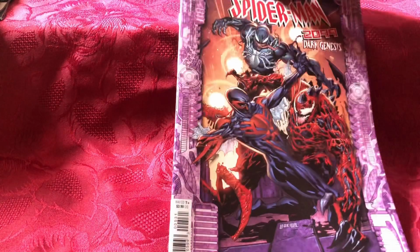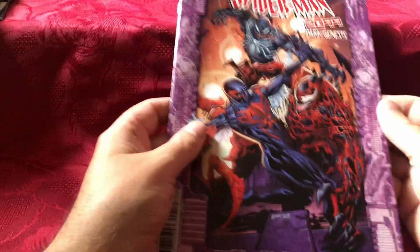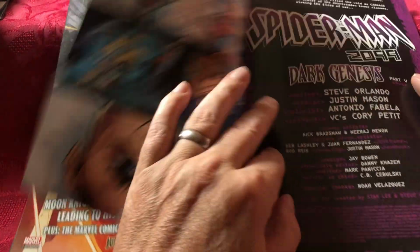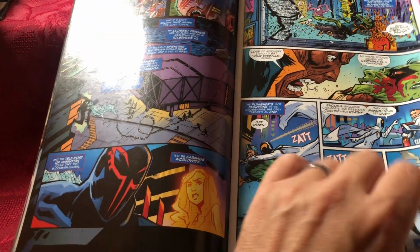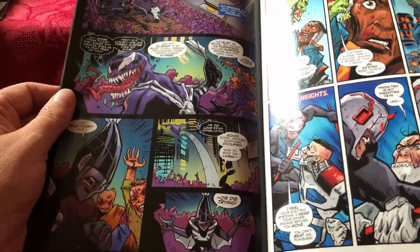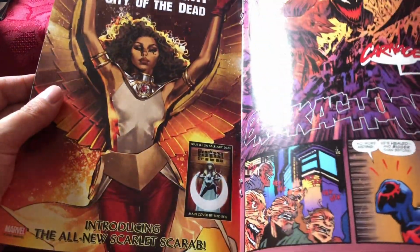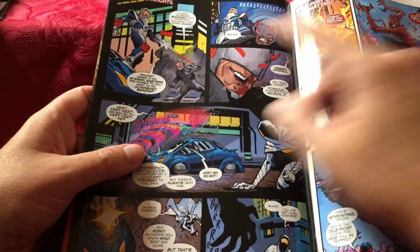Then we have an issue of Spider-Man 2099, Dark Genesis. It's issue 5. It's a variant cover. Again, a character that I really like is Spider-Man 2099. Did I say 2099 or 2025 earlier? I don't know. It's 2099. I like Spider-Man 2099. I like the look of him, the design, up until they changed his suit. Although the art in here is something to be questioned. It's not the greatest art. But I like there's Punisher 2099 there. Jake Gallows.